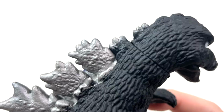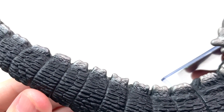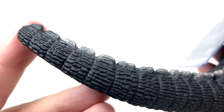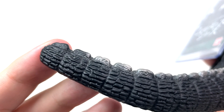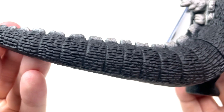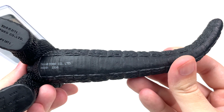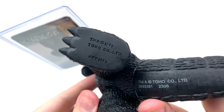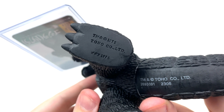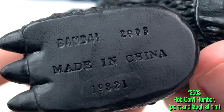Yeah, both sides. And then moving on into the tail, more silver paint, more fantastic detailing on these little waffle nubs, and not painted all the way to the tip. They missed the final two. Since we're here, we have some nice detailing on the tail, on either side, and on the underside. Speaking of which, on the underside of Godzilla's tail, we have trademark 1975, Toho Company Limited Godzilla 1975, and then we have Bandai 2002 made in China.